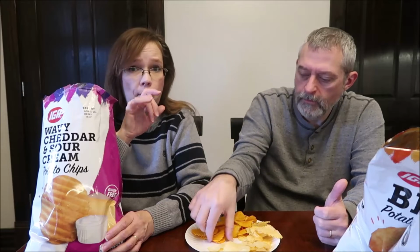Love the flavor of those. That's my favorite one. That is an extremely strong cheddar. But I like that. Yeah, it is very strong. It's like the cheddar powder that you get on the popcorn, or in some macaroni and cheeses, that powder cheddar. That's how strong that is.